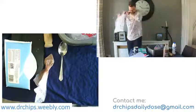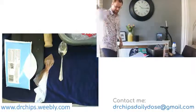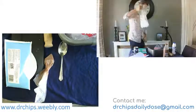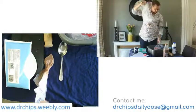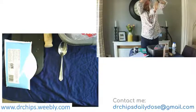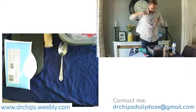Right, there we go. Can you see? Let me hold that up. Nice load of ice cubes. So we want enough so that when we're putting our chocolate milk bag inside, it's going to sit down and be well covered by the ice cubes.